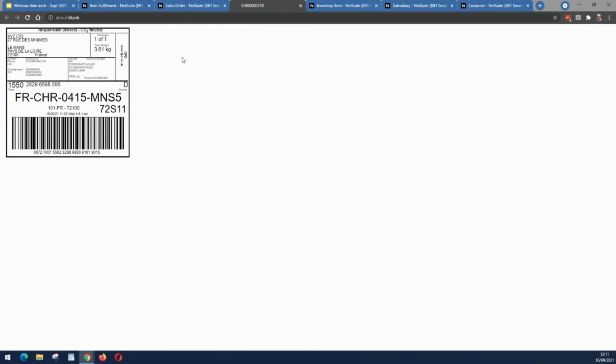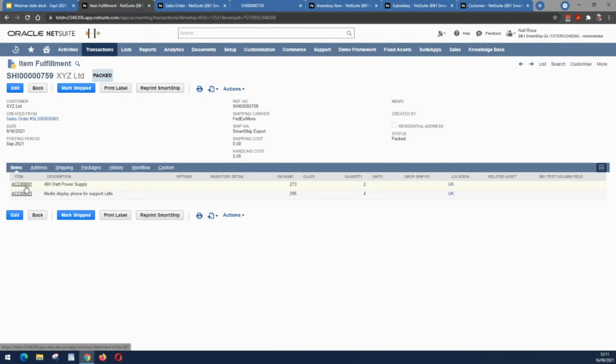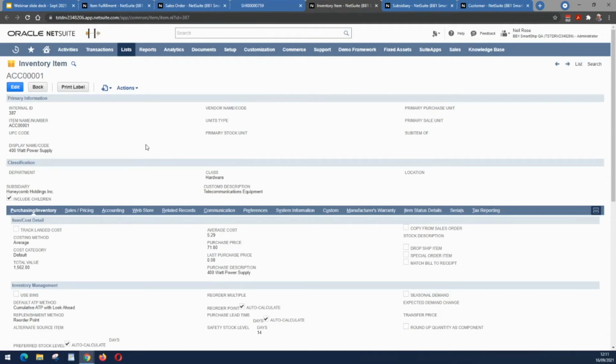I'll just show you where it gathers that data from. So it comes from a number of sources. If I go back to the fulfillment, you see there's a couple of items. I've got one of the item records open here, this one for this power supply. What SmartShip does is pull the description of this item from that field there, and that can be changed. If you hold that information in another field, SmartShip can be configured to use that field. For example, on this one, I've created a custom field here, which I've called customs description. So you could configure SmartShip to pull that information from that field for the item description.